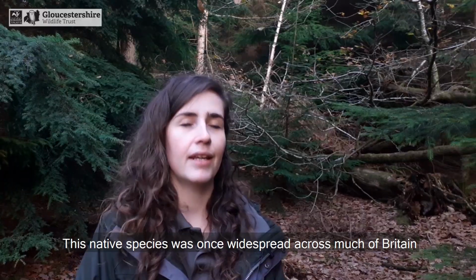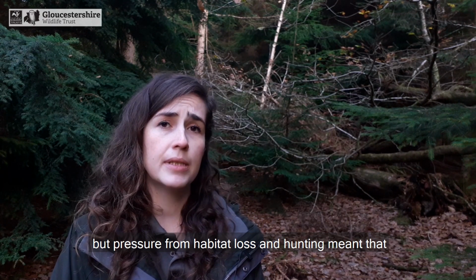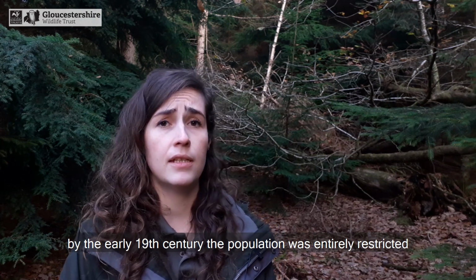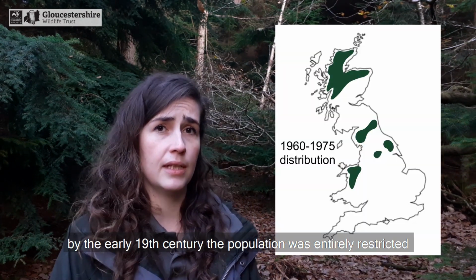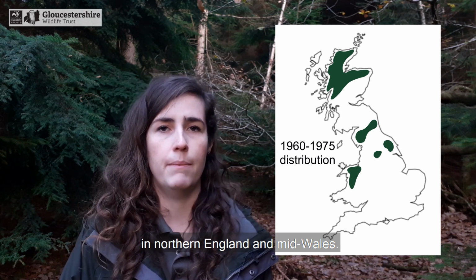away from predators. This native species was once widespread across much of Britain, but pressure from habitat loss and hunting meant that by the early 19th century, the population was entirely restricted to the Scottish Highlands, with small populations hanging on in northern England and mid Wales.